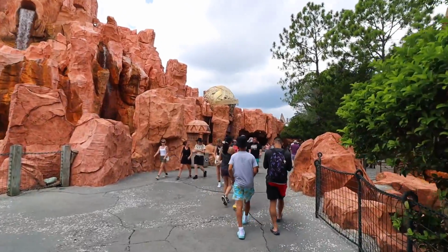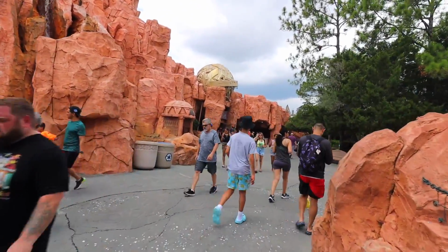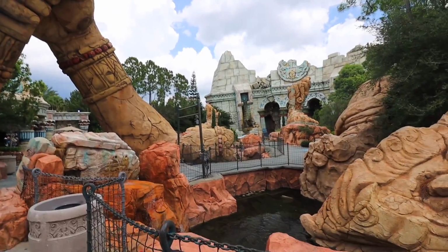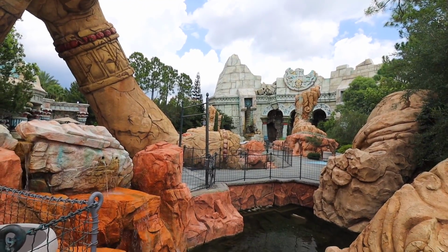I'm so glad we found it. It's a shame it got lost. We reunited it with its family. But no update on Poseidon's Fury, except they did take all the stuff down off of the entrance to the ride as far as signs are concerned.